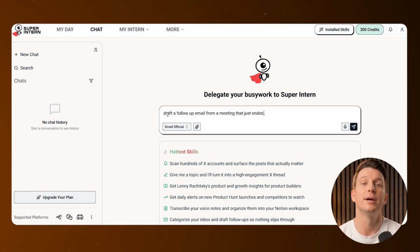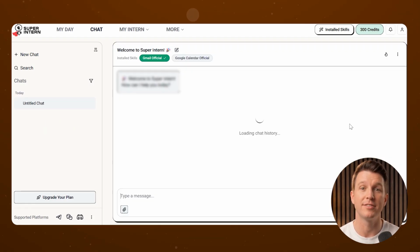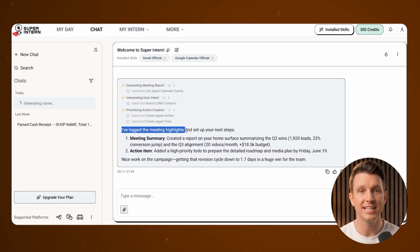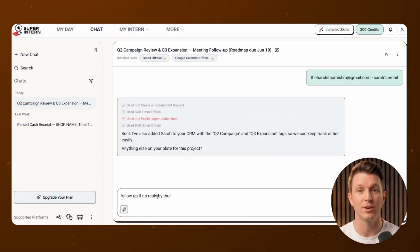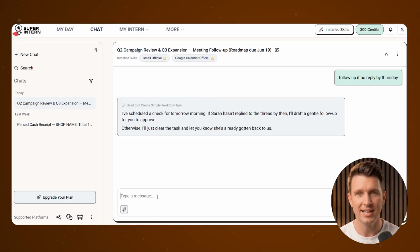Email. The feature that stood out most. The email handling is genuinely impressive. You can ask it to draft a follow-up email from a meeting that just ended, and it pulls the context from what was discussed, matches your writing style, and has a draft ready in seconds. You review it, say, send it, and it's done. It'll also auto-follow up if someone doesn't reply. You tell it, follow up if no response by Thursday, and it actually does it. No reminders to yourself. No sticky notes.